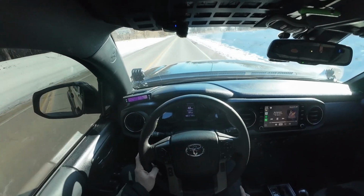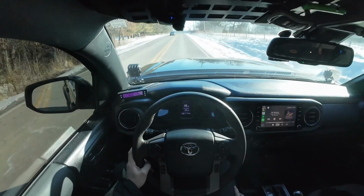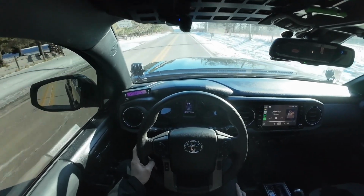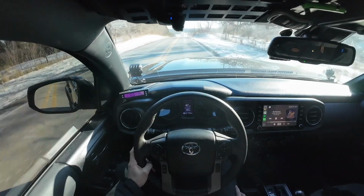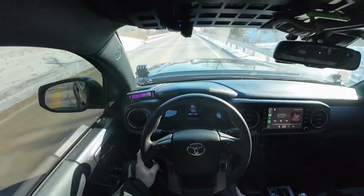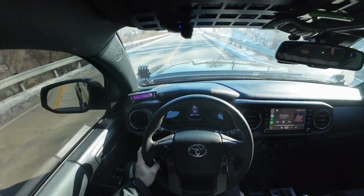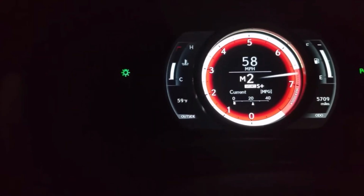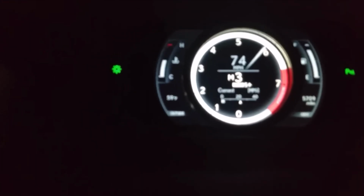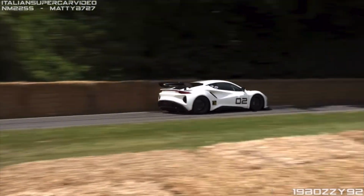So basically, the 2GR-FKS was not an engine that was specifically designed to be in a truck. This engine family has actually been around for the last 20 plus years, and it was originally introduced in vehicles such as the Toyota Avalon, Toyota Camry, RAV4, and it eventually made its way all the way up into different sports cars such as the Lexus RC350. And is even used by different sports car manufacturers such as Lotus.